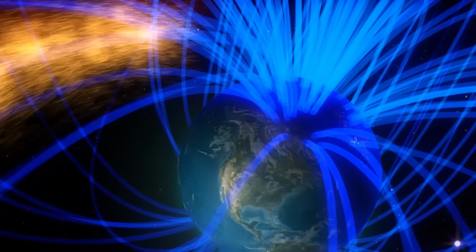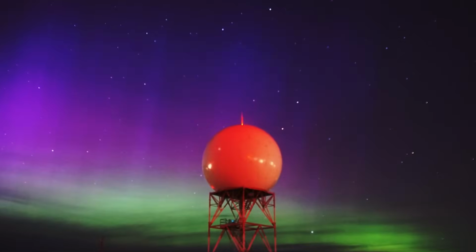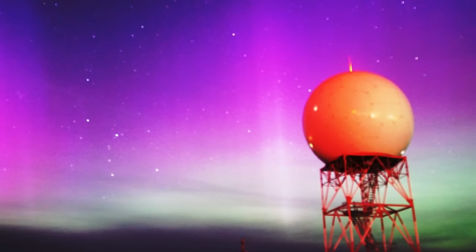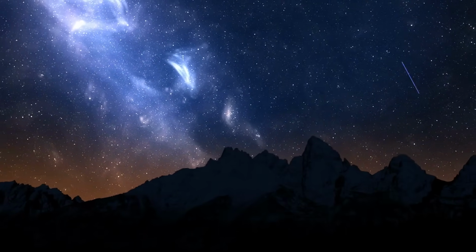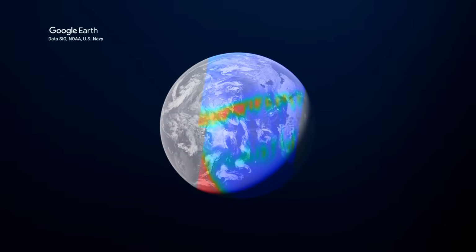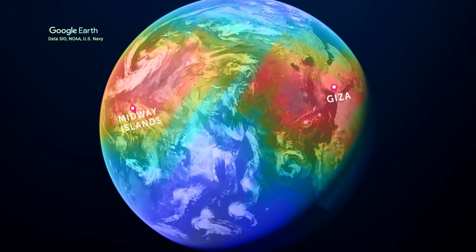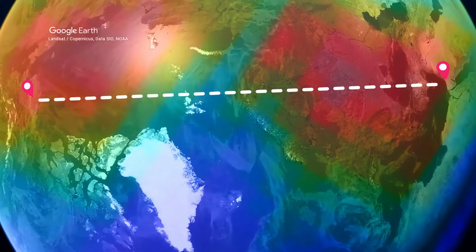While this might sound like doomsday stuff, it didn't disrupt our daily lives too much. In fact, it was great news for skywatchers, since the solar storm created stunning auroras, with the northern lights visible as far south as Greece and Turkey. But this particular storm in 2023 also had another interesting consequence. It caused the largest plasma bubble ever recorded by the Chinese radar. This phenomenon was so massive that it covered regions as far apart as the Egyptian pyramids and the Midway Islands in the Pacific Ocean. Now that's a huge distance, and it is a big deal for science.